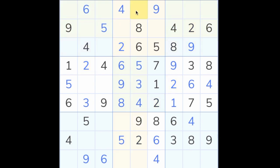Okay, now here's something nice. Now this is slightly more advanced, but it's not too difficult for you to work out. Look, there are 3 empty squares. So let's see which numbers are missing. First of all, do we have a 1? No. We have a 2. Do we have a 3? No. So 1 and 3.